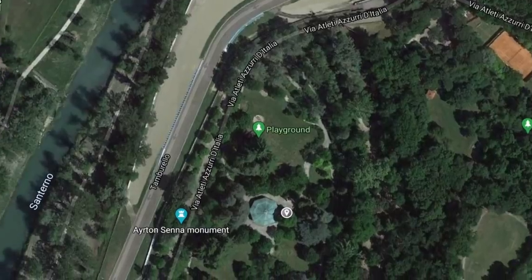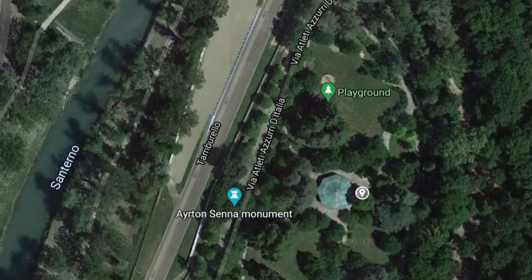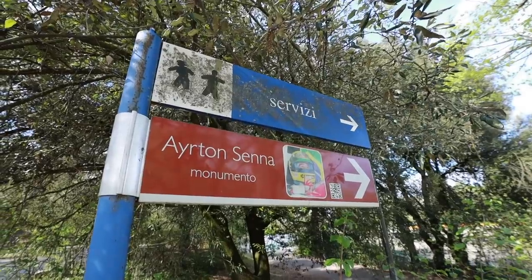So where is the monument, you ask? Well, it's on the inside of the corner. But the good thing is, you don't need to go into the circuit. It's in the middle of a park, so you can park your car 300 to 400 meters away, and there's a walk clearly signposted, or if you have a bike, you could ride.